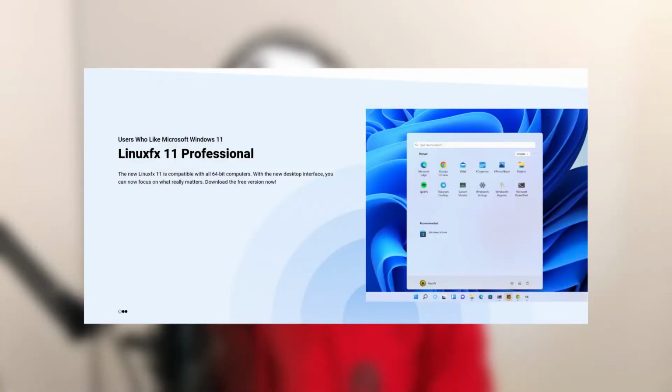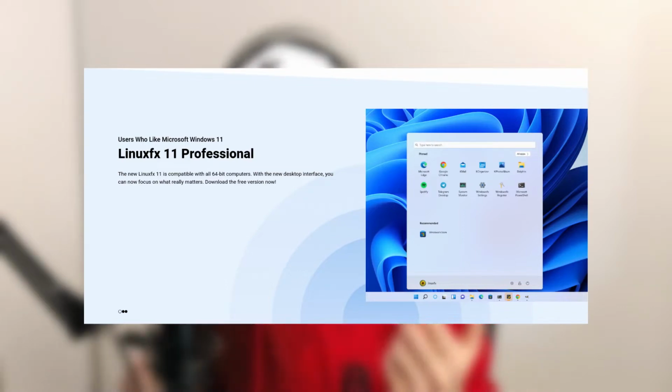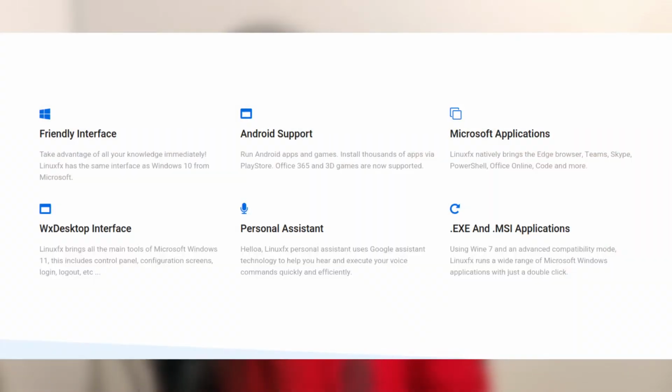LinuxFX. It's a weird Linux distro that's built to look and feel exactly like Windows 11. Not only just the looks, but also functionality. It supposedly natively runs Windows applications, Android, and of course Linux applications. And it even comes with a lot of proprietary Microsoft garbage. It comes with Microsoft Edge pre-installed. It comes with OneDrive pre-installed.